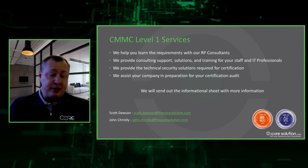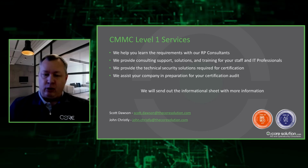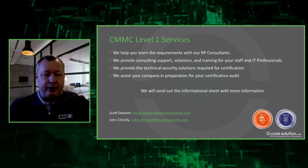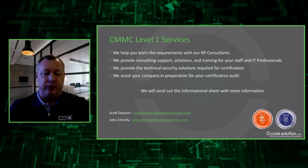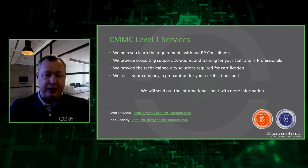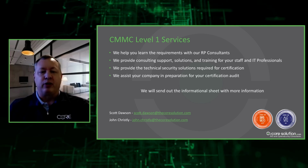As a registered practitioner, I had to obtain training from the accreditation board directly that really went through the background, the meaning, the various levels, all the way 1 through 5. Because there are 5 levels, I had to understand the spirit behind what this is all about, and also get deep into the technical controls, so that we as consultants understand and can advise our clients as to what's required.